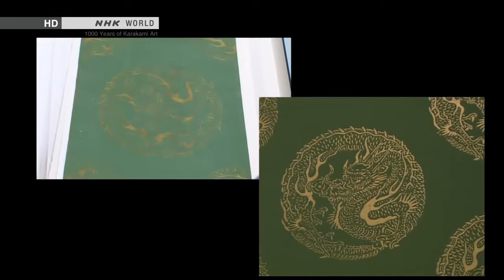The pattern is printed with golden kira against a refined base of green. The color combination is similar to the one Kenkichi chose for the restored doors. He senses the colors his ancestors used are still alive inside him.